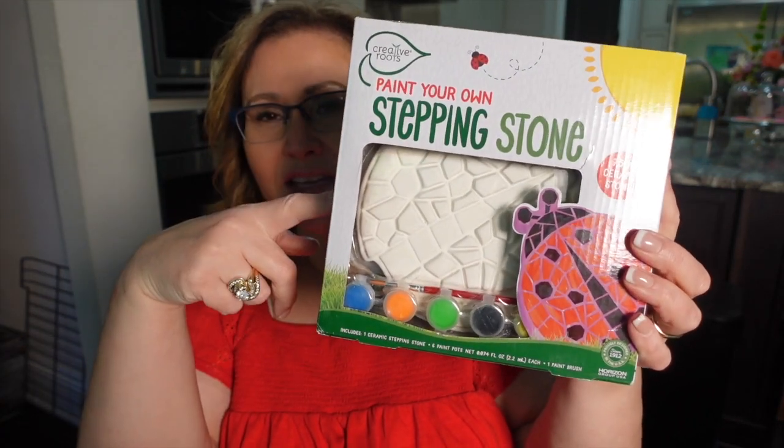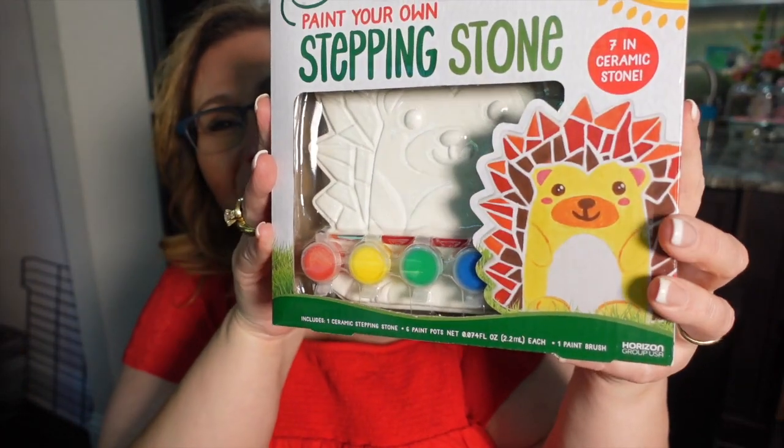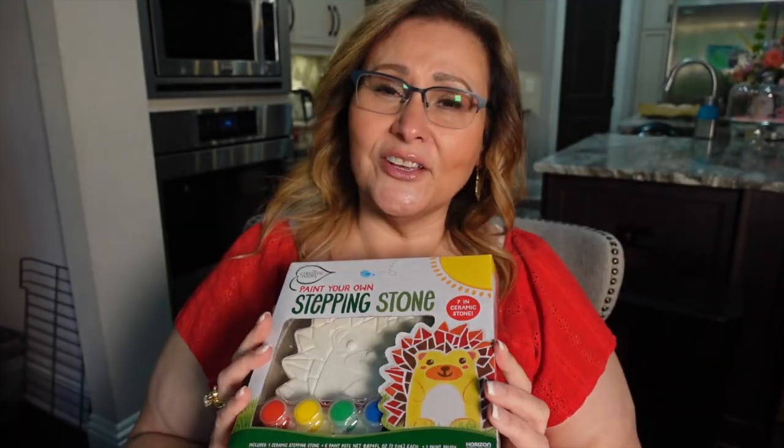So here's the ladybug. And then here's the hedgehog. So cute. Cute little hedgehog. So that'll be fun for the children too. Paint these up and put them out in the garden where they play. They have a little dirt pile there, and they can grow flowers and whatnot. Be fun little area for them to put their own little stepping stones in the garden.